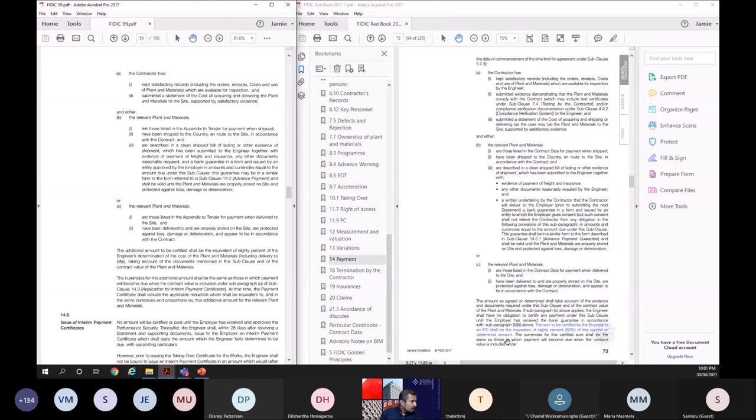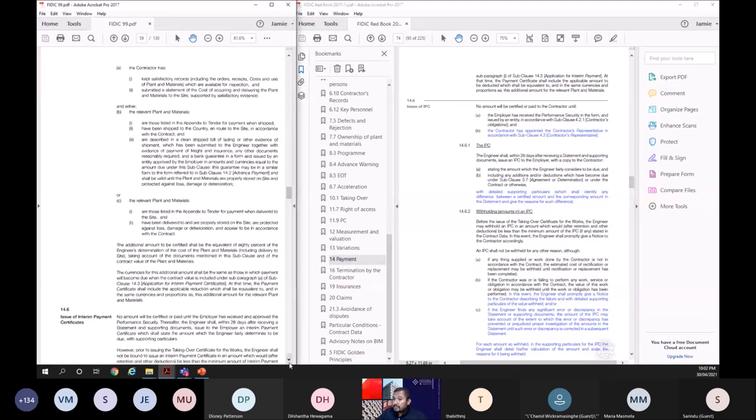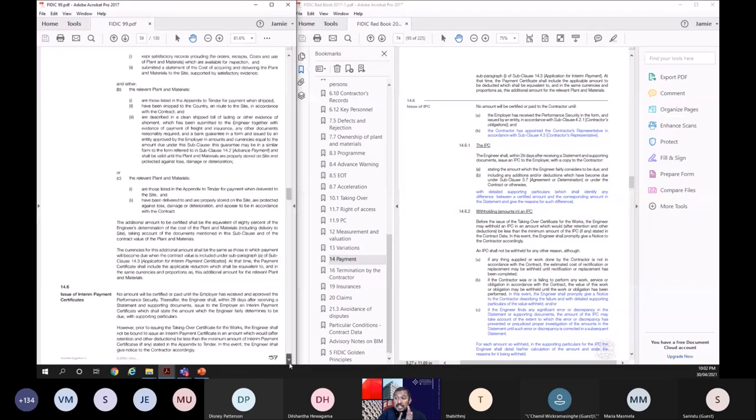Issue of IPC. The issuance of IPC payment certificates. Previously, no amount would be certified if the performance security had not been given. Basically, that was the only prerequisite before. Now they have given prerequisites for a payment certificate. Performance security should be given. Of course, the contractor has to appoint the contractor's representative. If not, he cannot get any payment. So that is another prerequisite now.